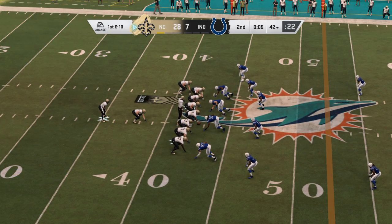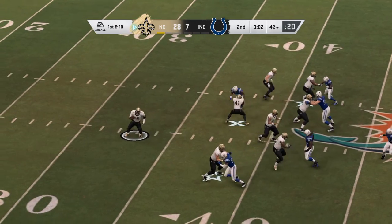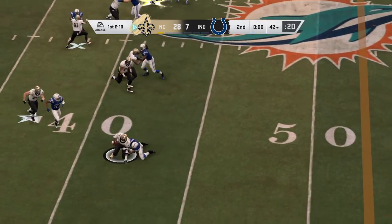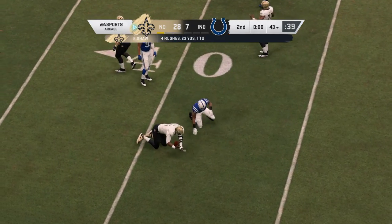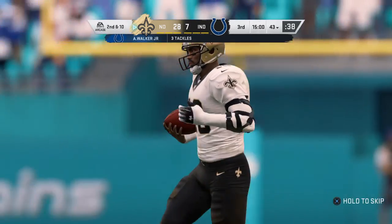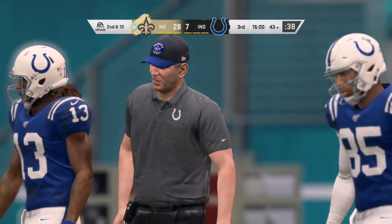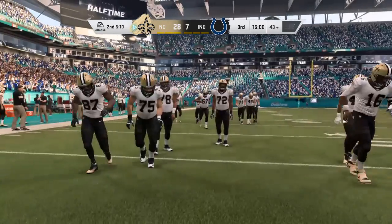The Saints offense on the field, ready to get their drive started. And from this spot in the field with the clock where it's at, you think we're just going to see a knee and that's it? And I think in this situation, that's the proper play. But we do know there's some risk takers out there that may want to take one more shot before the clock runs out. So we reach halftime in what's been a fairly one-sided game so far.